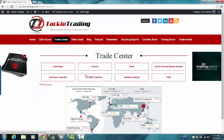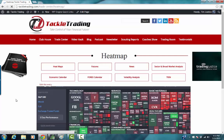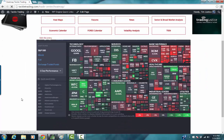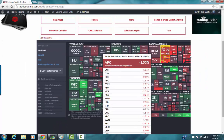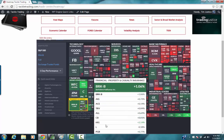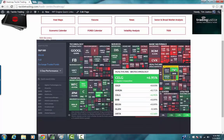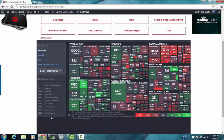We've built the Trade Center at Tackle Trading to make your life easier, because you can come in here and take a look at most everything that's happened right from this location. Start with a heat map, a tool that I like to use quite often. Mixed market, basic materials and energy down. We'll get to the oil markets in just a minute. Financials, somewhat bullish. Apple was up. You had a few mixed, like Celgene had a good day. You had a few stocks that might have had earnings or news, but somewhat of a mixed market.